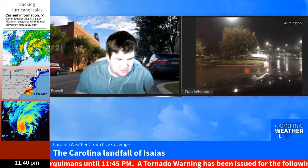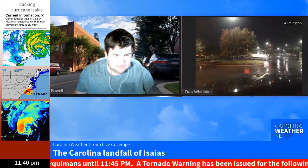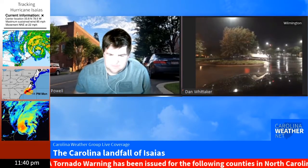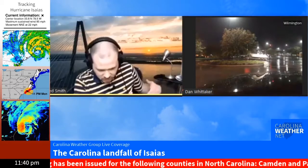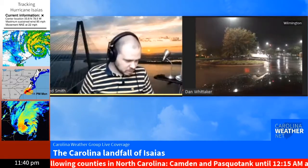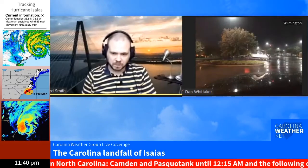As those pressures rise, you think about pressure gradients and how they work, and you think of the centers of high and low pressure as a couple of buildings, and you feel the wind kind of being squished between those buildings. Obviously a very simplified way to look at it, but it works. It's a good metaphor. And it looks like we have a new tornado warning.